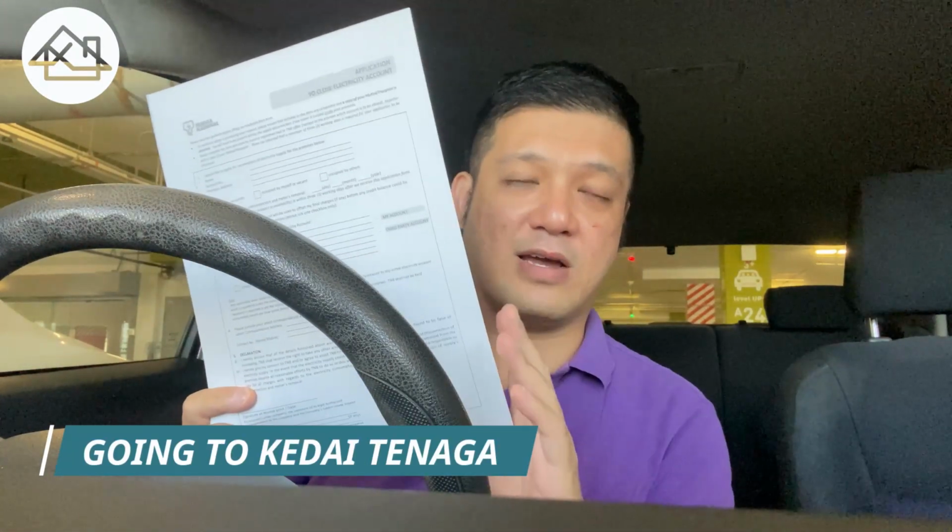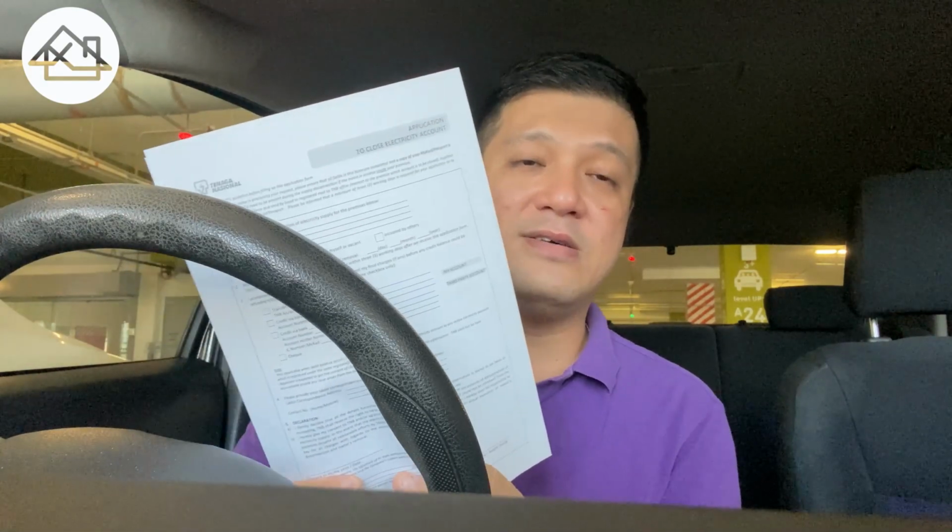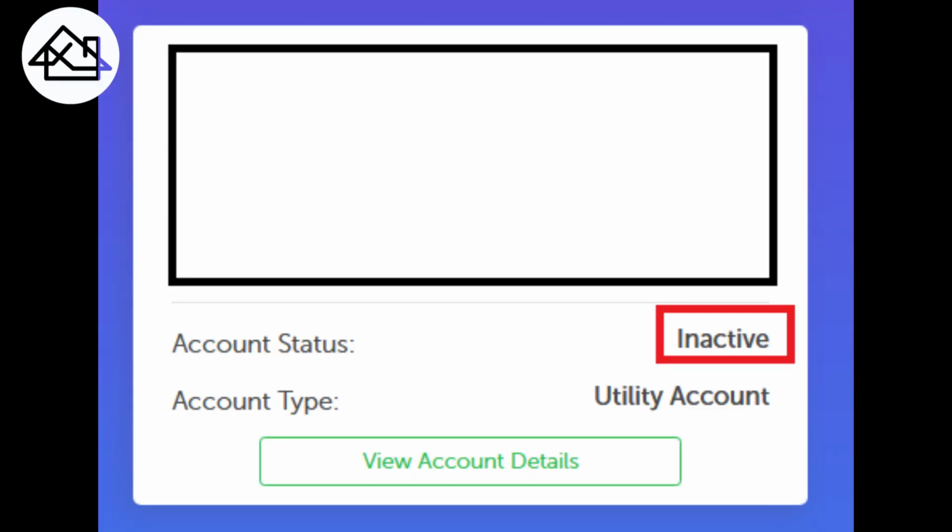Hi, morning everyone. After you fill in the TNB account closing form, you need to bring this form to the nearest Kedai Tenaga. Mine is in Melawati, since I sold my property in Kuala Lumpur. So you may want to check your own. Why bring it to the nearest? Because in some cases you need to be present when they cut the electricity for your venue. But for my high-rise, I'm not sure, because from my online dashboard I can see that the account is already closed and I've settled everything already.